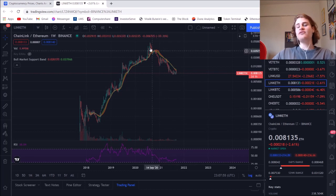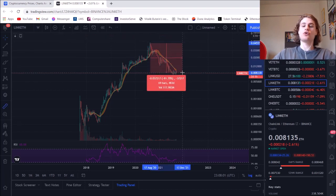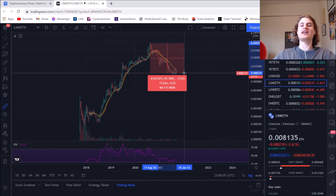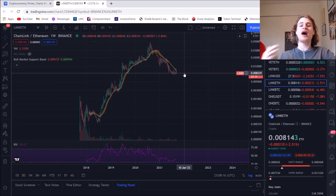Of course, Chainlink has performed quite poorly against Ethereum in the short term. Ever since August of 2020, Chainlink has gone down a fair bit against Ethereum. It's fallen roughly 84% against Ethereum since 1 year ago. Now, this isn't that good price action. However, I would suggest that this is recency bias. 1 year in macroeconomic markets is actually a short period of time.